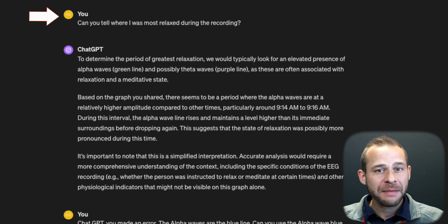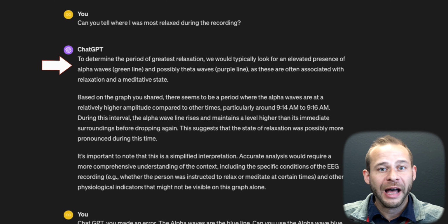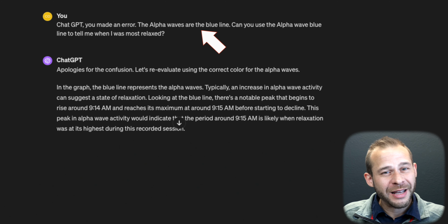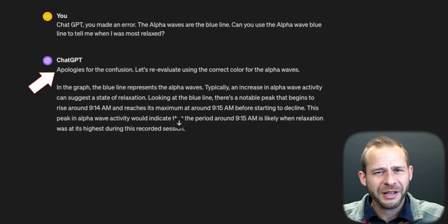I really don't know. So I went ahead and asked it where I was most relaxed in this recording. It proceeded to educate me that the greatest area of relaxation would be associated with high levels of alpha and theta. It initially gave me wrong results because of thinking that alpha was the green line. So I had to correct it and tell it the alpha was the blue line.